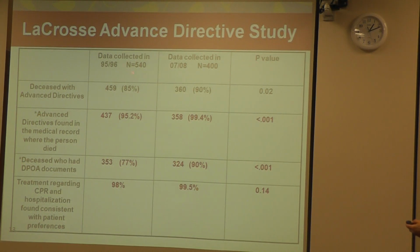So in 95 and 96, they had 540 patients die, and out of that number, 85% of them had advanced directives when they died. That's pretty high, don't you think? I don't know that our community is that high, so their culture was already doing pretty well. However, they still increased it with the POLST paradigm to 95.2%, or 437 patients. I'm sorry, I apologize. In 07 and 08, that actually went up to 90%, or 360 patients out of 400 had advanced directives, okay? Out of that 459 who had advanced directives, 437, or 95.2%, had them in their charts when they died.